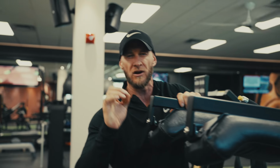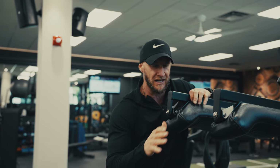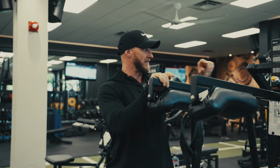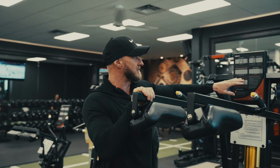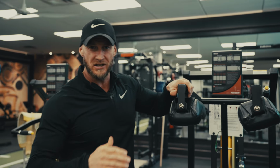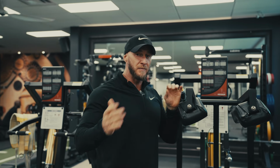But what makes the air pneumatic system so amazing, if you've never tried it, I hope you get to, is your ability to move at speed. The main focus on this isn't the resistance, it's your peak power. And what power is, is the intersection of strength and speed. So a lot of people are strong, but can you move that weight at speed?